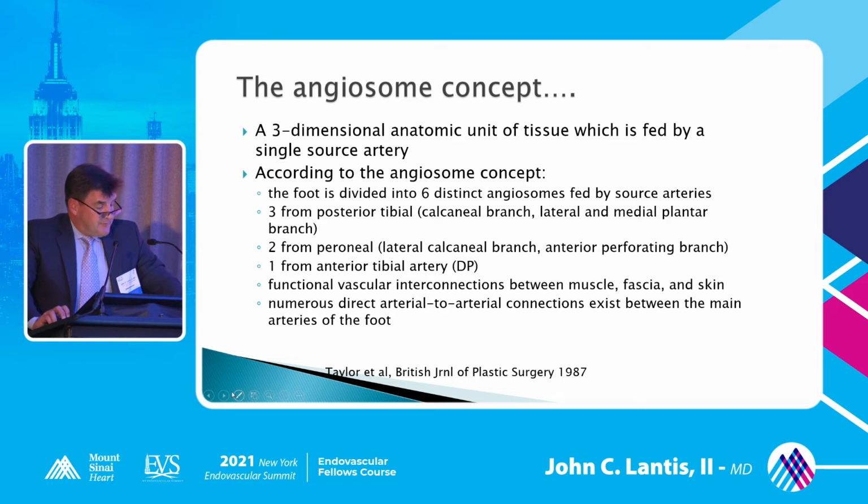I want to touch briefly on the angiosome concept. Now, this is a little bit cumbersome, but this is the idea that the foot is divided into 6 distinct angiosomes that are fed by various source arteries, and as Dr. Krishnan talked about before, the arch of the foot and the foot vasculature is very prone to microvascular disease. And the problem here is if you have a heel ulcer and you revascularize the dorsalis pedis with a percutaneous intervention, it's less likely to heal the hind foot.